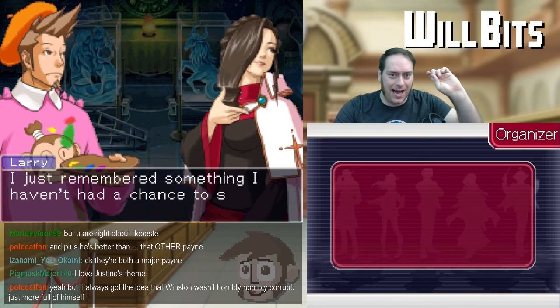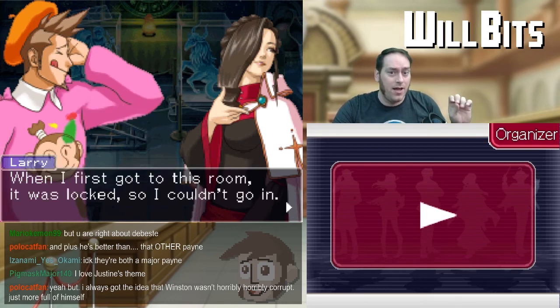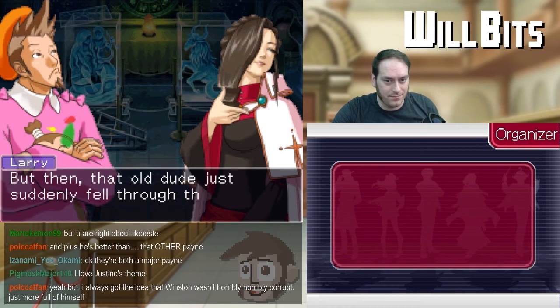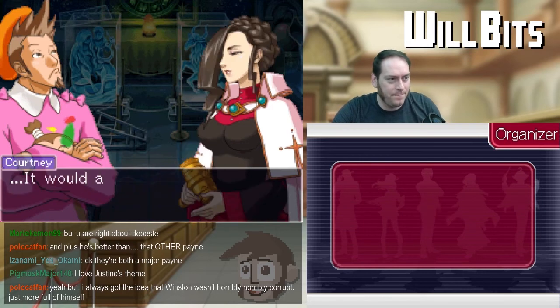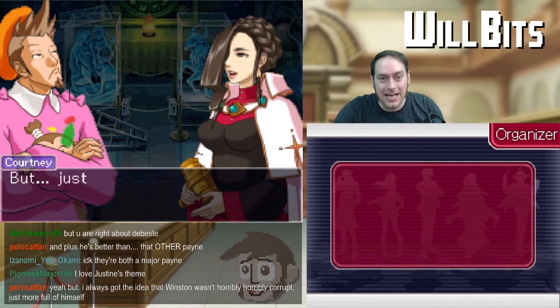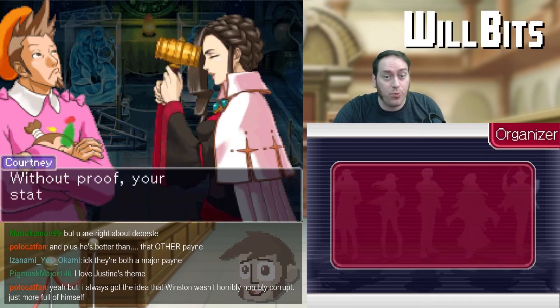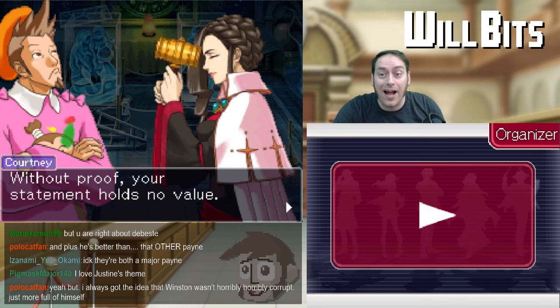I just remembered something I haven't had a chance to say yet. When I first got to this room, it was locked, so I couldn't go in. But then that old dude just suddenly fell through the door. It would appear that the palace rooms can be locked from the inside. But just because you say it was so doesn't mean the door was locked. Without proof, your statement holds no value.